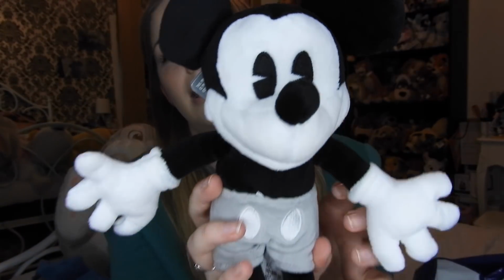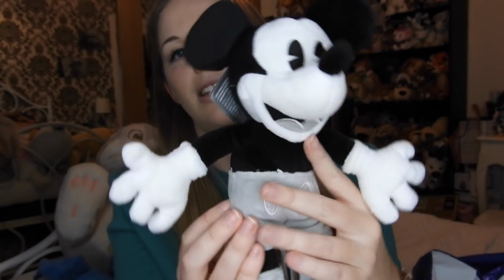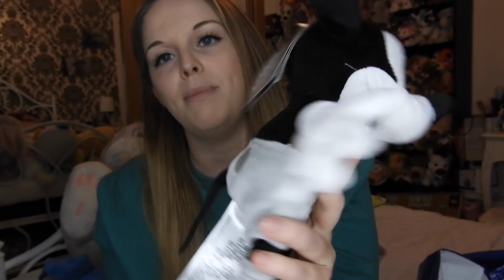So I don't actually own a Mickey Mouse anymore. I did have Sorcerer Mickey, but I sent that one over to my friend as she wanted him more than I did. So when I was over there, I picked up this super cute black and white Mickey Mouse, who's like a small size plush, but I like the fact that he's in the original colours. I just think it's cute. I think it's just traditional Mickey Mouse.